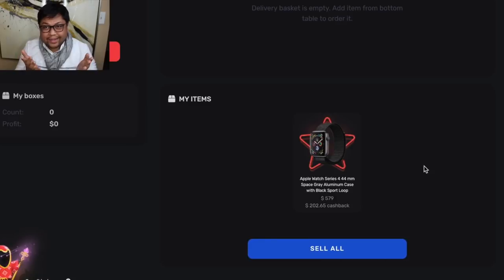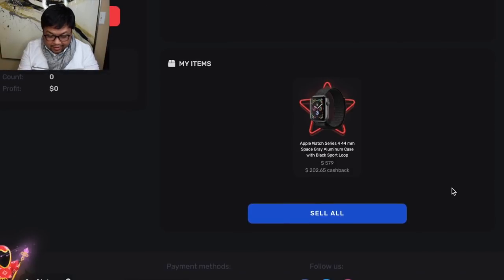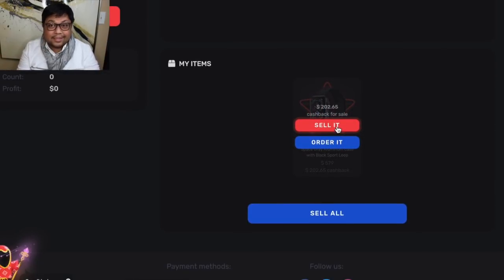And I have decided, just like I decided with my other Apple Watch, I am going to sell it back to the company because they're willing to give me about $800 for this thing. And I looked online and this retails for $429, I believe. And with tax, it's no way going to be $800. I also wanted to do this so I could show you guys that I am actually selling it. And so I am going to sell it.